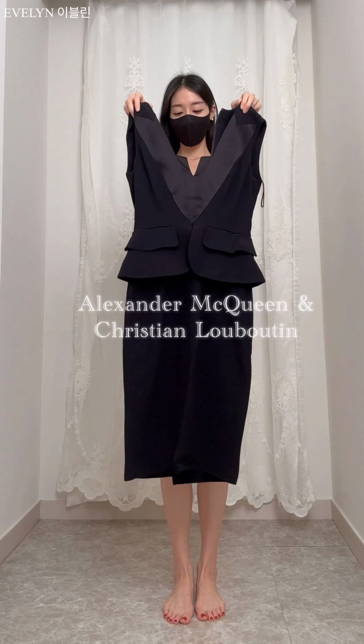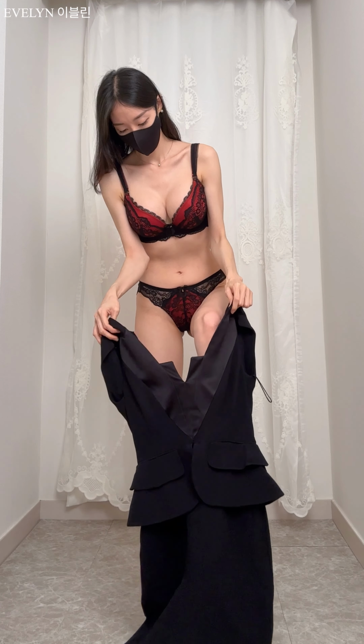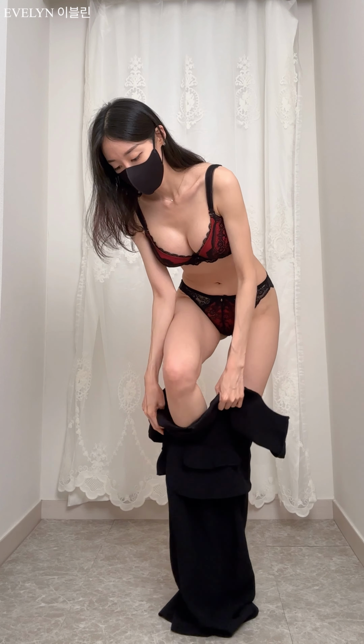This is a very formal, but one of my favorite office looks to wear. This dress is a peplum line dress, and it's from Alexander McQueen.